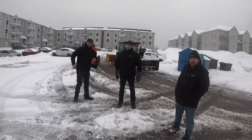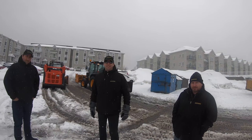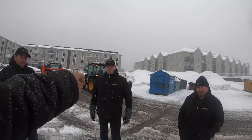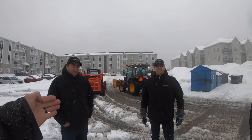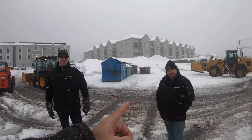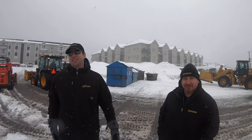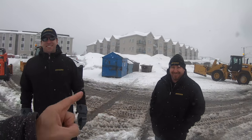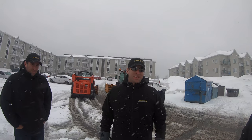All right, guys, it is tractor versus skid loader. And let me introduce you to the team. We've got NTN, the owner of Kotec, his brother Alex, also owner of Kotec. And then who do we got here? You want to introduce him for me? Fernand is a professional driver. Professional driver. Yeah. So Fernand is going to be in the tractor. NTN, you're going to be in the skid loader.